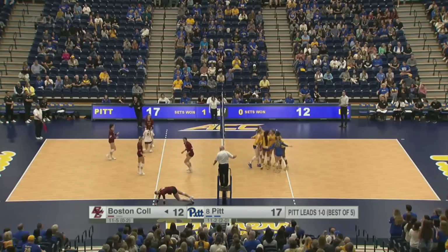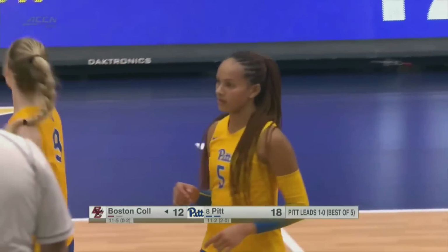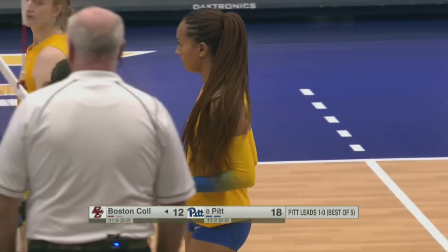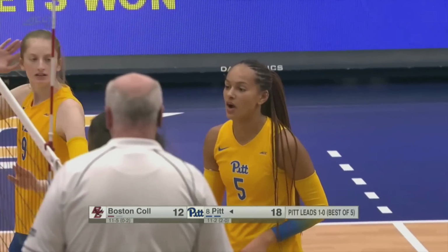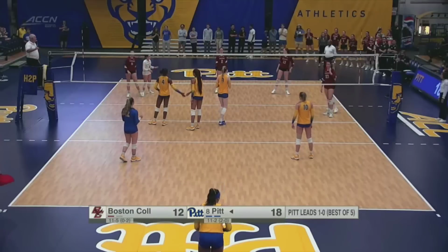Do you think that she heard you talking about her, or what? I guess so. Coming up there. That was her cue, I guess. 9th kill of the night for Olivia Babcock, increasing the Panthers' lead now to 6.